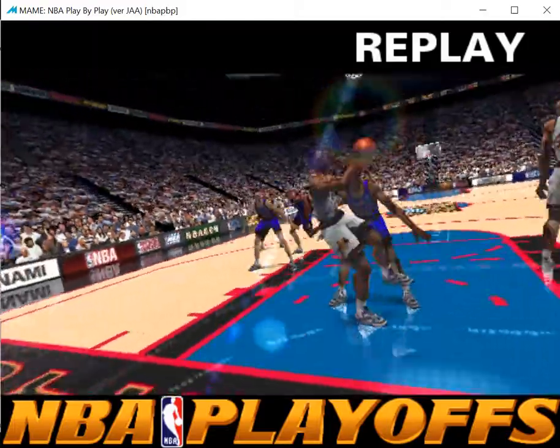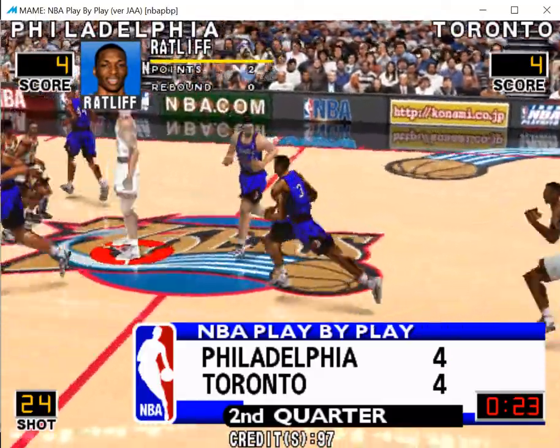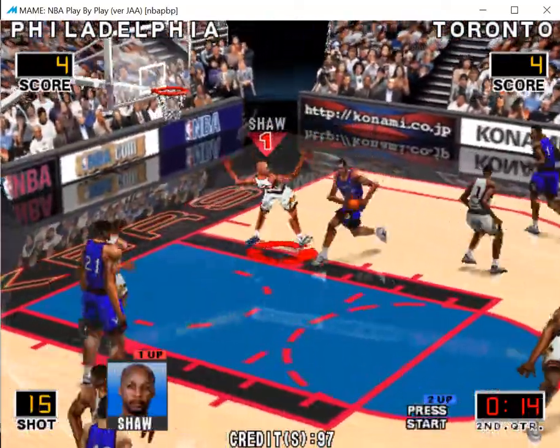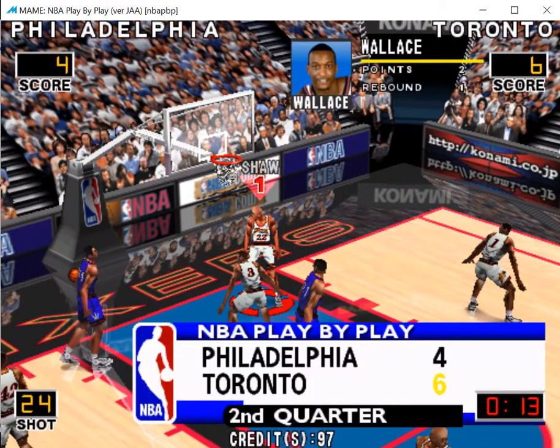Now we watch the replay. Now, back to the game. Here comes Ratliff to tie it up. Wallet, Ramilla. Here comes Wallet and slams it home. Wallet gives Toronto a lead.